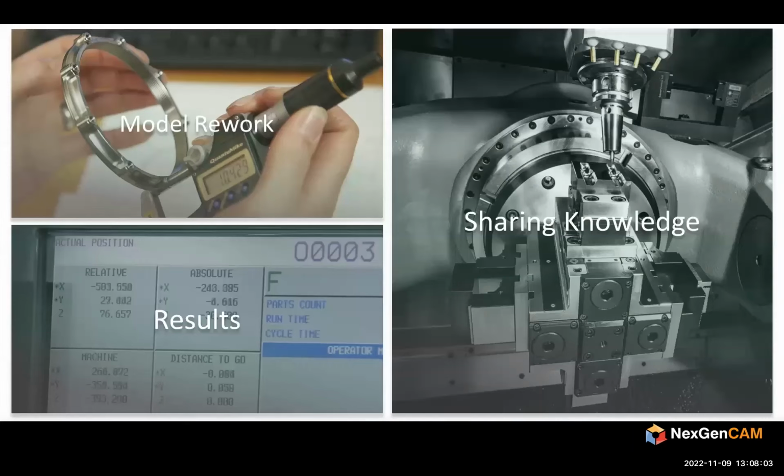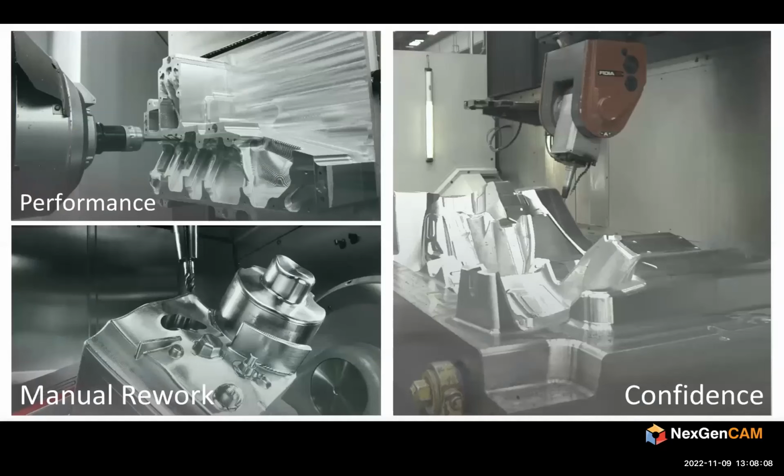Also jumping into a few more benefits with PowerMill is performance. How do you increase your ability to maximize your machine? Speed cannot be the only consideration. Speed and quality must go hand in hand.